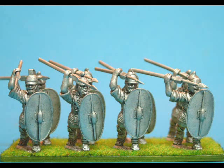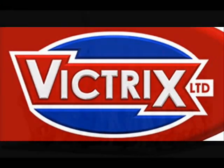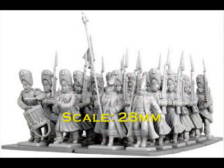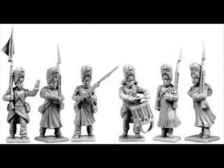Pretty impressed with these. Top 3, and the first of a couple of releases this week from Victrix. Long awaited. We heard the news of these just before Christmas, and here they are. We have the French Old Guard. New plastic box set. Yet again, high quality stuff from Victrix.